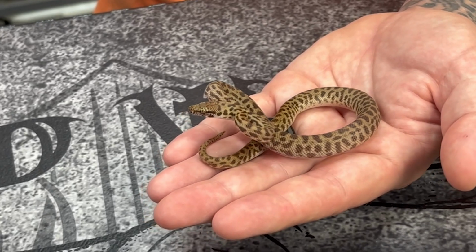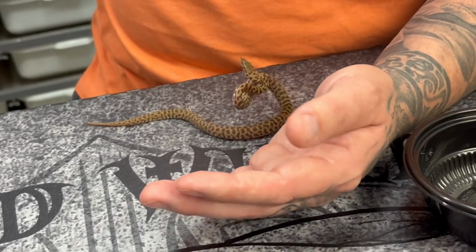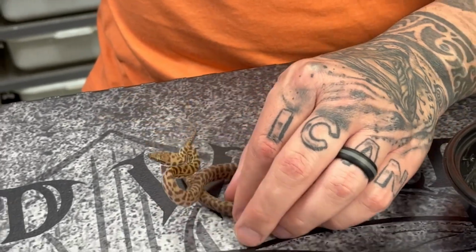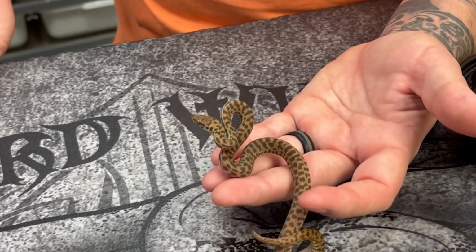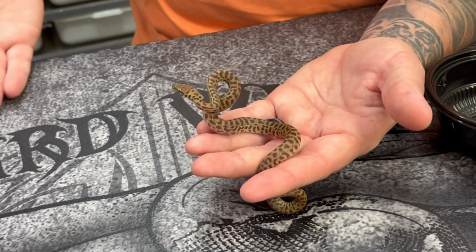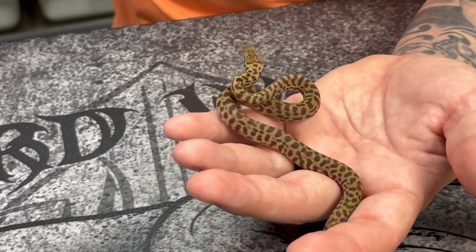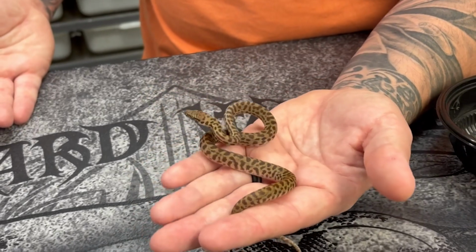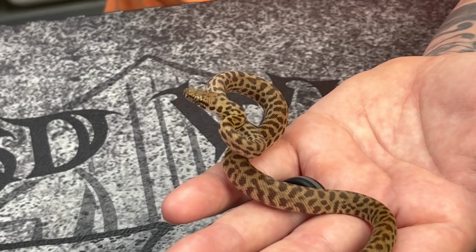I would say these are going to range anywhere from $150 to $300. That's not bad for a cute little tiny thing. It would be nice to know that there's some genetic mutations out there, and of course, those would be more expensive than just the plain ones. But if you're just looking to have a cool little snake and watch it grow, it's like a puppy. This thing's so cool.